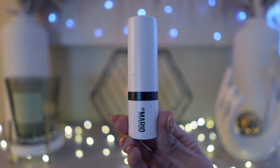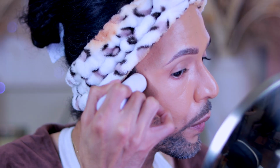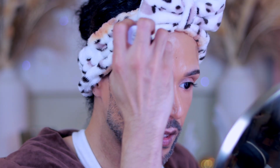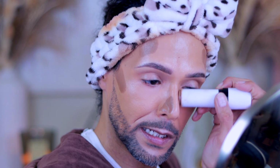We're gonna move into the Makeup by Mario sculpting stick in medium dark. And now, if you guys know, you know this stuff is good, okay? So literally it's like butter on the skin. Look at that. Oh, and this shade I really like because it's very neutral. It's not overly gray, but it's not overly red. You understand? And I really like that for my complexion because it does give me just that sculpted look that I like. And I'm not scared to put this on because it blends out really easy and effortlessly.